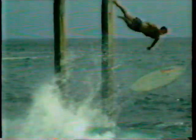Skimboarding, a sport that's kind of like surfing, kind of like skateboarding, and can be a lot like diving.